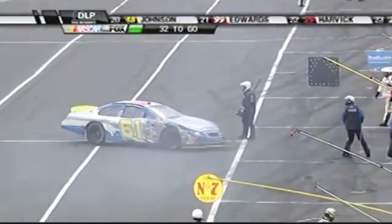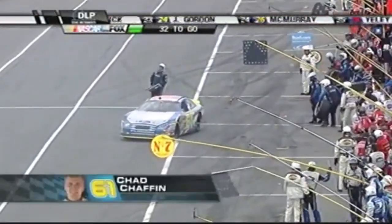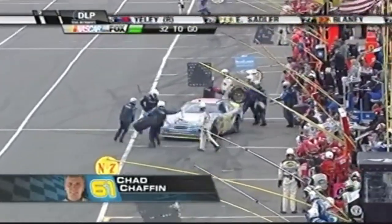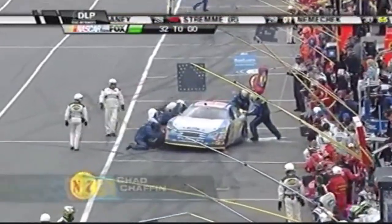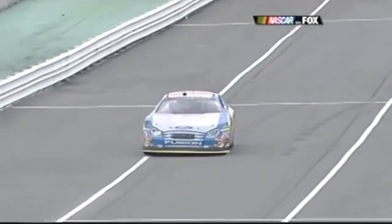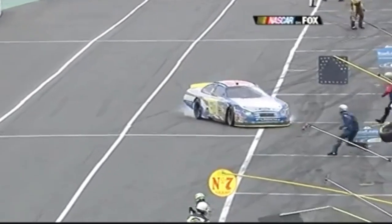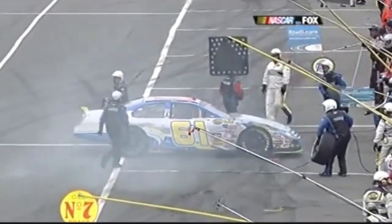Chad Chaffin has spun trying to get to his pit box. How many times have we said don't beat yourself? And so many teams today have done just that. Chad had a great qualifying run on Friday, got in the show. Coming down at 55 miles per hour, just locked it up. Rear wheels lock up, got too much rear brake in that car, looked like.